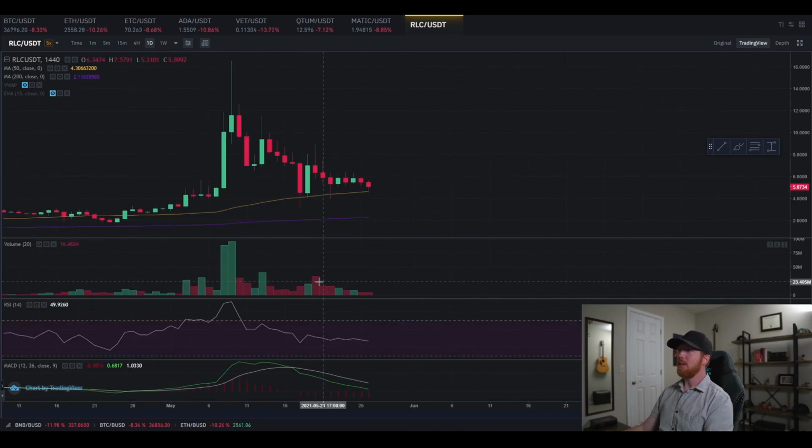Moving forward, we have a diminished amount of volume, which makes sense with all of the selling off. The bears are still in control. The MACD tells us it is Bear City. So it's Chicago Bears here, if you will. And also in the middle, we see RSI's fair to Midland.